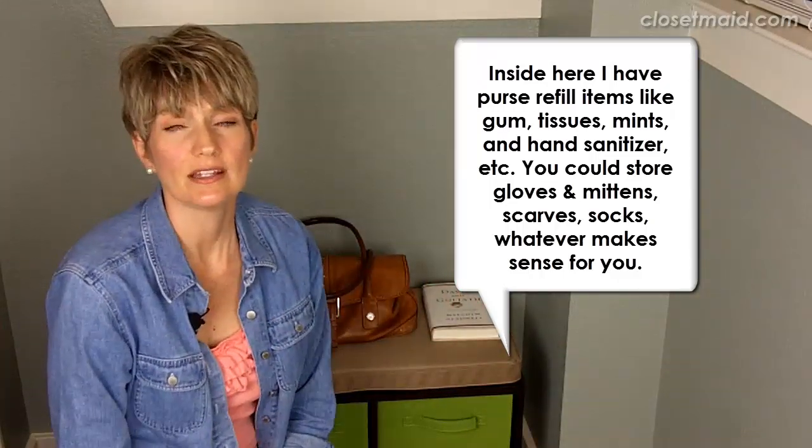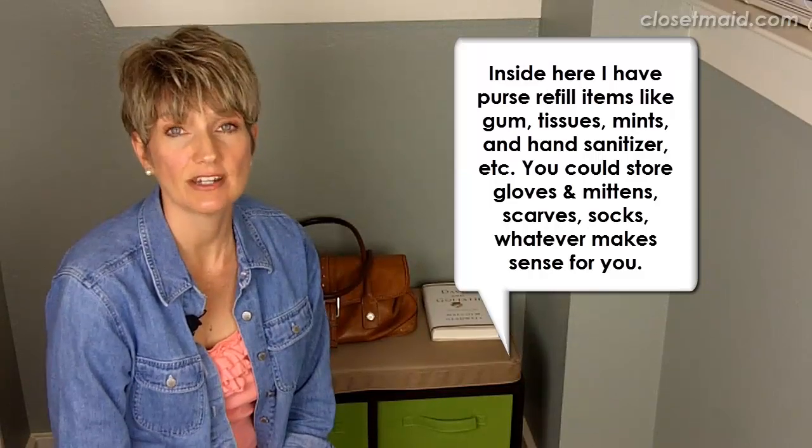Another issue is that you might not be able to have the destination station all in one place. So it's okay for you to do a two-part destination station. I do this here in my own house. I live in kind of a townhome where I have multiple floors. When I come in, I have part one, which is where I hang my coat and I hang the keys on a hook. And then I come upstairs to the main living area, and I have this bench where I put my purse down, and I have other items that I need to take out with me.